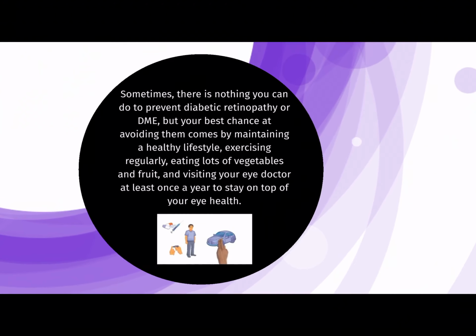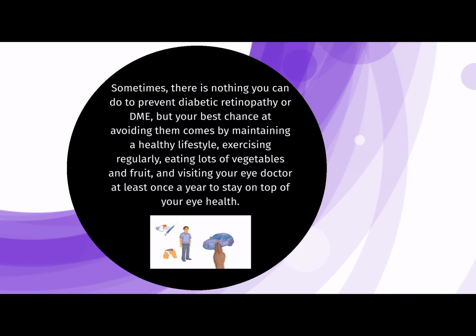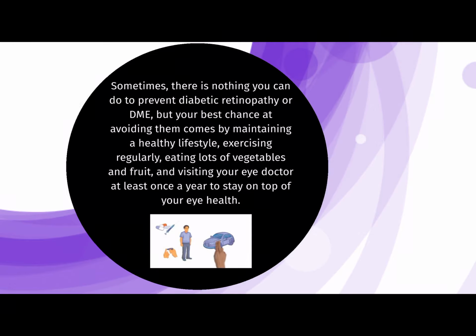The conclusion. Sometimes there is nothing you can do to prevent diabetic retinopathy or DME, but your best chance at avoiding them comes by maintaining a healthy lifestyle, exercising regularly, eating lots of vegetables and fruit, and visiting your eye doctor at least once a year to stay on top of your eye health.